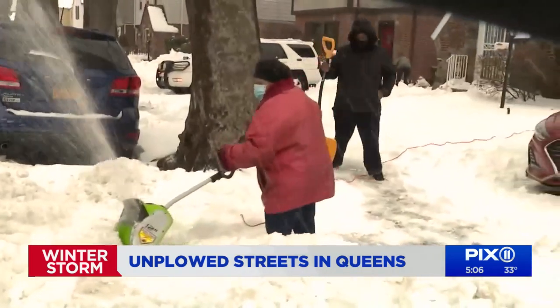But even with more plowing this time around, we can't get our cars out of the driveway. This is so mounted. They pushed all the snow in front of the cars, my truck. We had to dig that out. So like we said, we're glad that they came through, but now we have another problem.